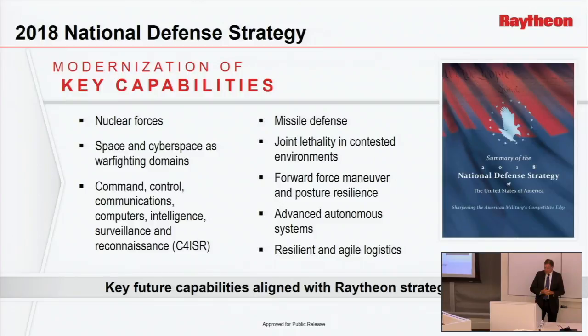Space and cyberspace as a warfighting domain. A couple key points. Space used to be a domain where we were dominant, and we could do what we wanted to, and there weren't other major players there. But now our peers are there with us, so we can't assume that we can do things there that we could do before. And cyber is similar. That's a whole new domain, and we're just learning what it means to think about it from a warfighter perspective. So lots of technical and operational challenges to go with that.